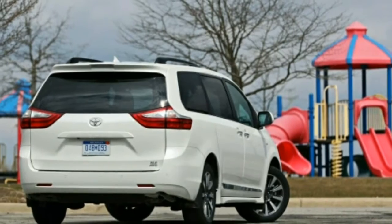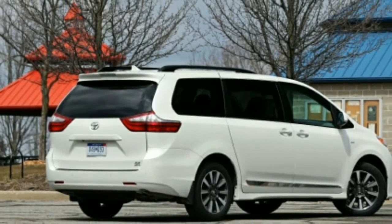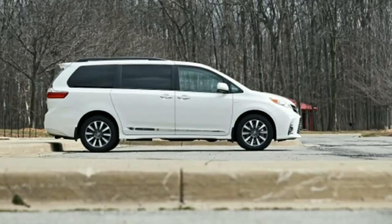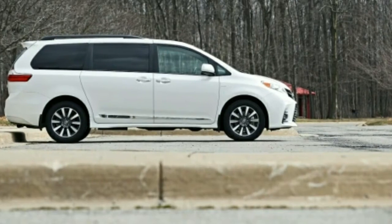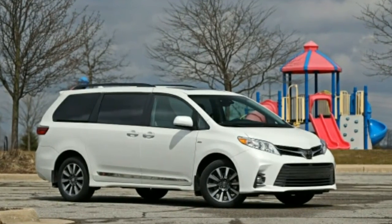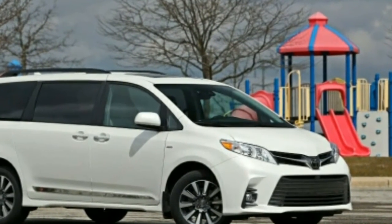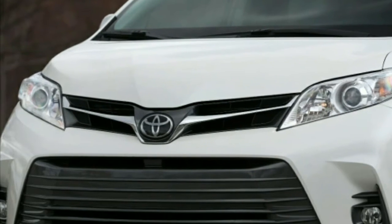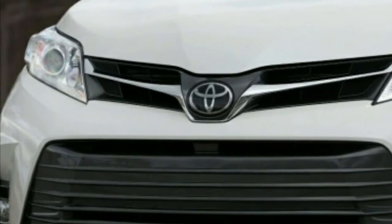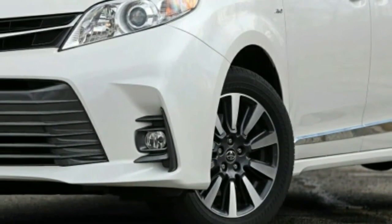The Entune infotainment system is upgraded across the Sienna lineup with up to 5 USB ports and an optional 4G Wi-Fi hotspot. The available rear seat entertainment system can now stream from Android devices. Premium audio systems are available, too. The 2018 Sienna has Toyota Safety Sense P standard. It includes forward collision warning, automated emergency braking, lane departure warning, lane keeping assist, automatic high beams, and adaptive cruise control.